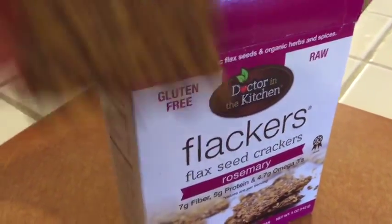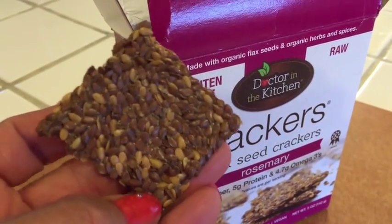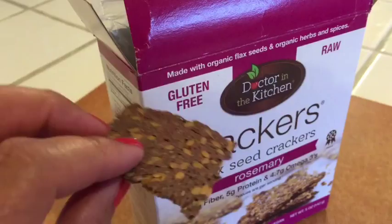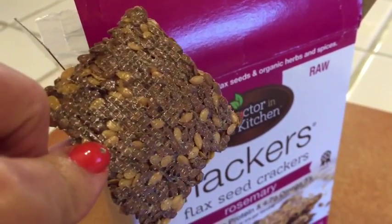and this is what they look like. Oh, that's the back of them, and here's what they look like here. So it looks like the whole seed. You can kind of see where they layered them in the dehydrators here.